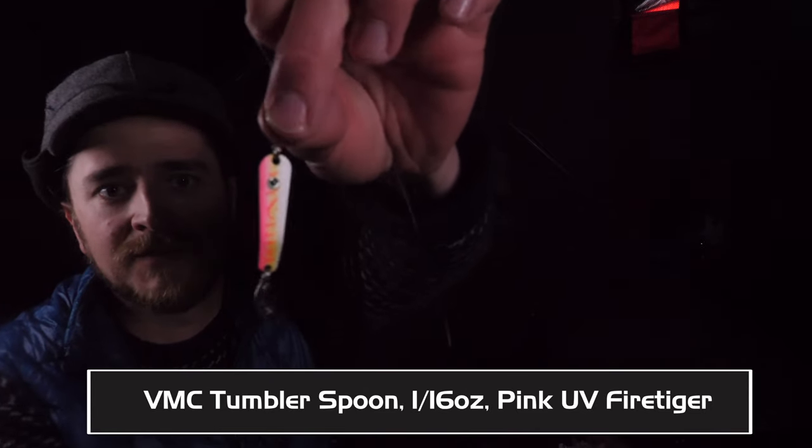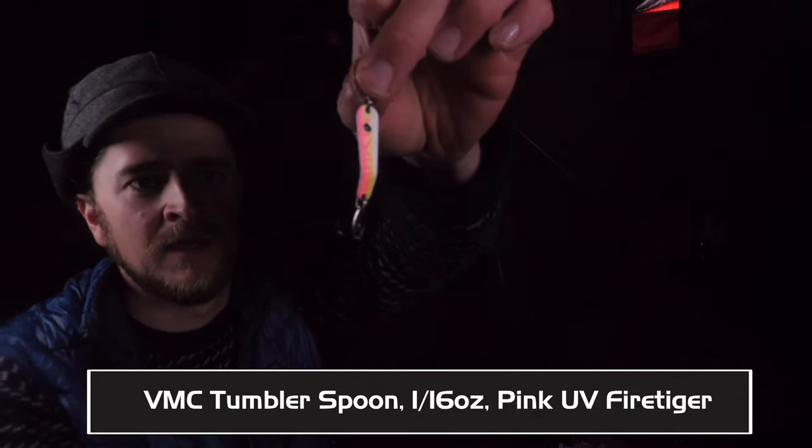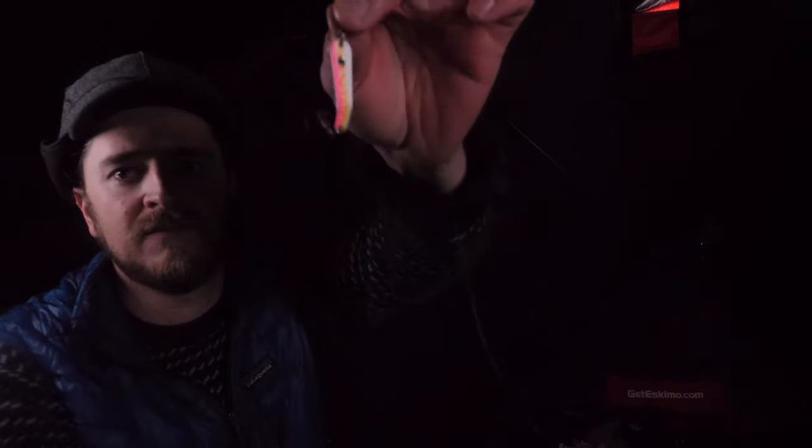This is my confidence bait, so by no means will this work for everyone, but I absolutely love these VMC slender spoons. This one's got a little shiny flash spoon on it, so I wouldn't have to tip it with bait, but I do. I just get fatheads or crappie minnows, whoever is small and shiny, and I'll just pop off the head and tip it like you would jigging for walleye.